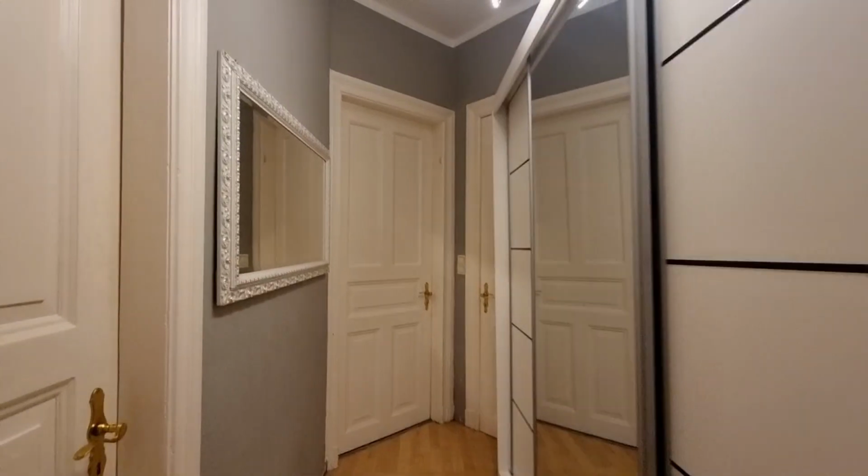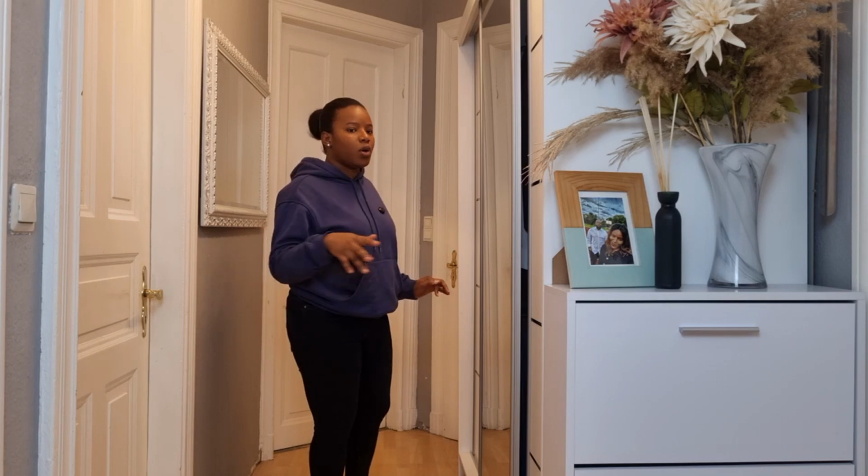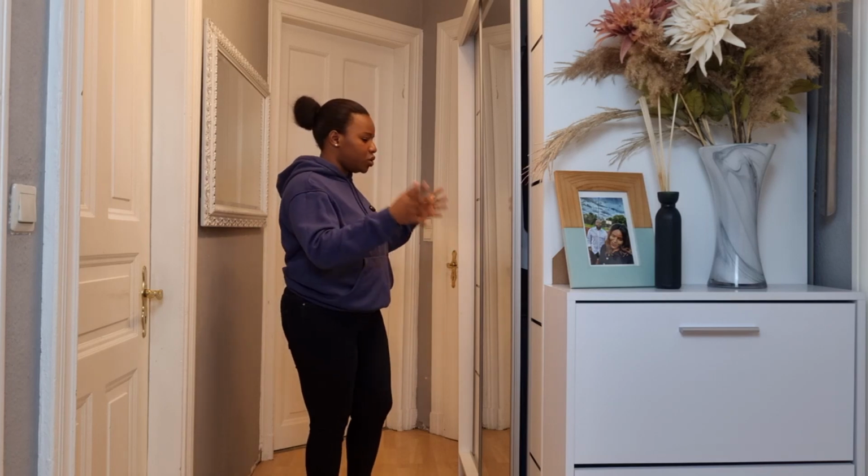And then I really love what we did with this. We put a wardrobe here because the bedroom is not enough to take the wardrobe for both of us. So we have one wardrobe in the bedroom, but we needed more space for clothes and every other thing. And then we put this wardrobe here.